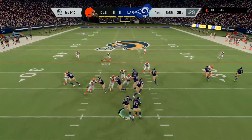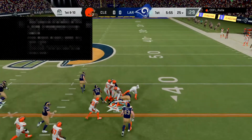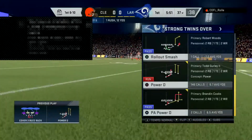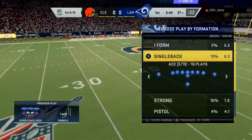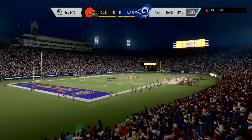Now the first carry here for Todd Gurley. And they're able to get this one across the 35. A gain there of 12 yards and a first down LA. Well, one unit I know you want to watch is that offensive line. If they keep clearing holes like that, it could be a long night defensively.